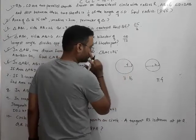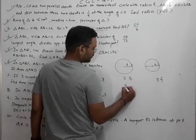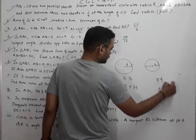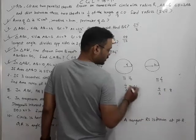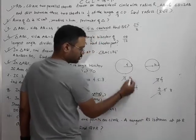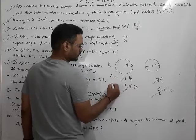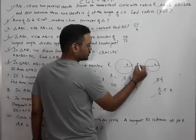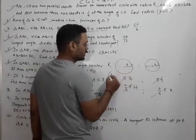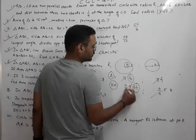Let's say if it is a sphere, what will be the volume for this? It will be 4 by 3 pi 64. 4 by 3 pi 8. And if you take the ratio, this and this will be gone, this and this will be gone. Now if you see it carefully, when the radius is there, for area and volume, the ratio of area is always the square of the radius ratio, and the volume ratio is always going to be directly the cube of it.